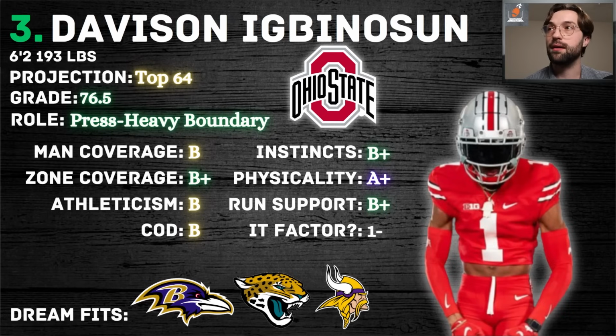What did I mean by that? He reacts to the quarterback throwing rather than locking into a coverage and then realizing way later that the ball is elsewhere. Okay, so he's keeping his eye on the quarterback rather than actually just honing in on the receiver. So that's what I meant there. I'm trying to read from the Rosetta Stone here, guys.